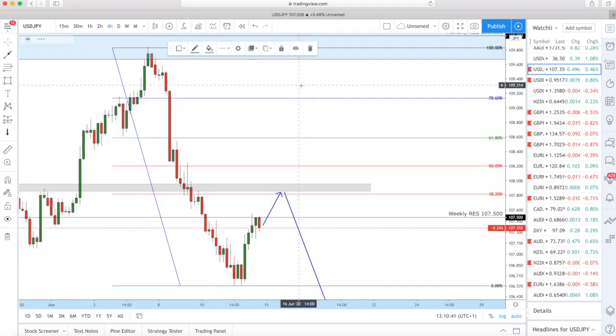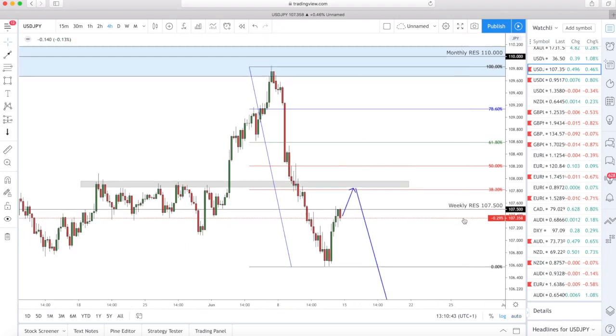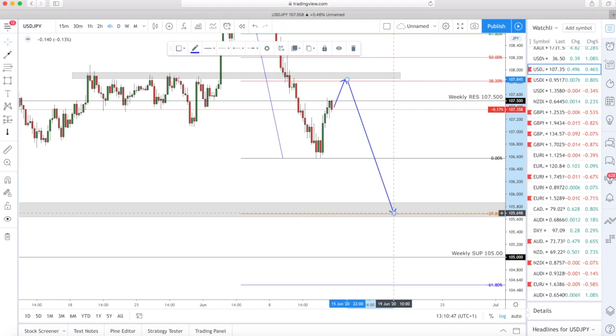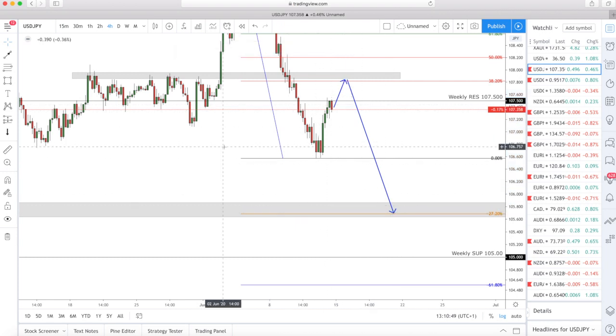And you can see dropping back down to the 4 hour time frame, that zone of wicks there lines perfectly with this minus 27.2 extension. So yeah, that's the setup on UJ guys, nice and simple. Up to this 38.2, 107.80 level, and then down to the 105.50s.